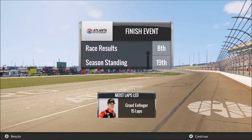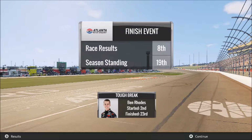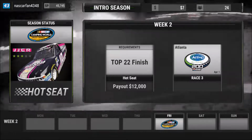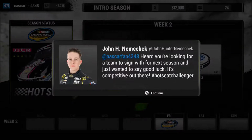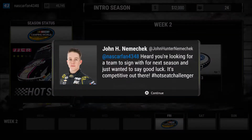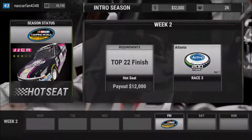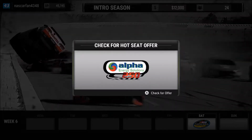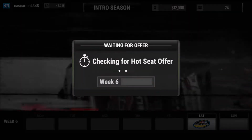Austin Cindric, fastest laps. Most laps led was Grant Enfinger. On the move, Spencer Boyd. Started 28th, finished 2nd, and tough break for Ben Rhodes, who started 2nd and finished 23rd. So we got the $12,000 payout for finishing in the top 22. John Hunter Nemechek congratulates us as we continue to move on through our hot seat career in the Camping World Truck Series.